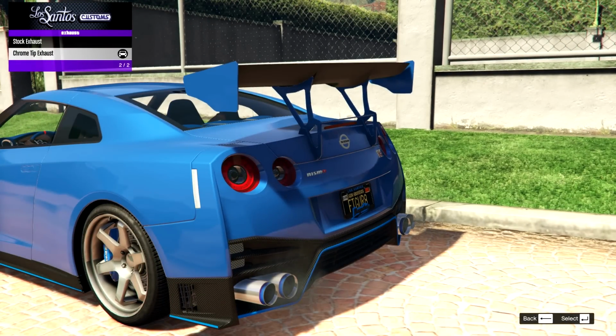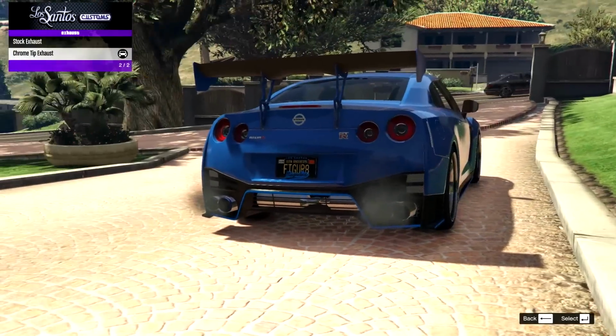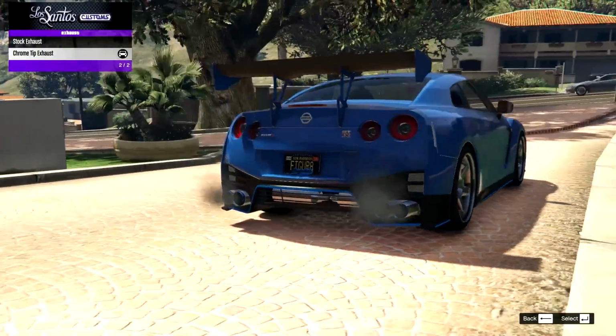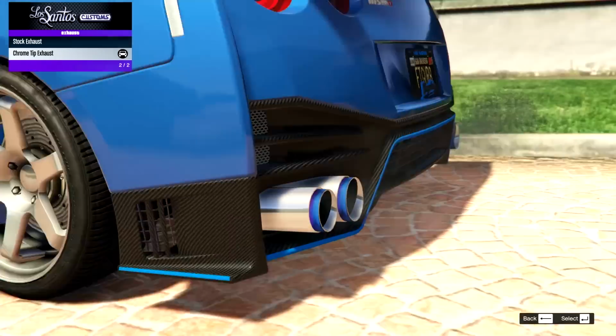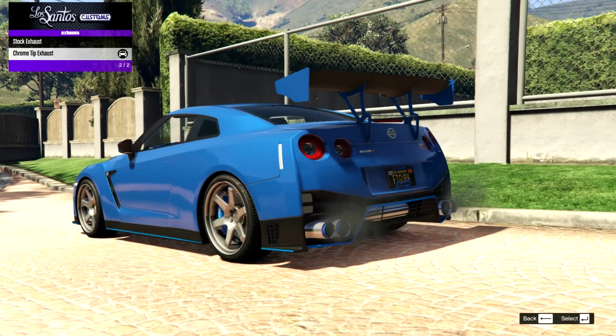On the exhausts, we have the stock. Then we have the chrome tip, which doesn't wobble about as much, so I'm instantly more drawn to it, even if it does have that horrible titanium tip on it. But it is better texture than the Rockstar tip at least, so I'll sort of give it that. Do you know what? I'll go for them.